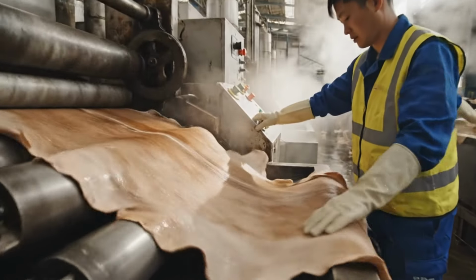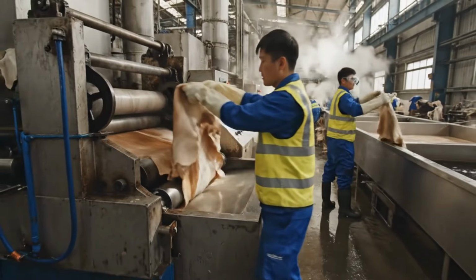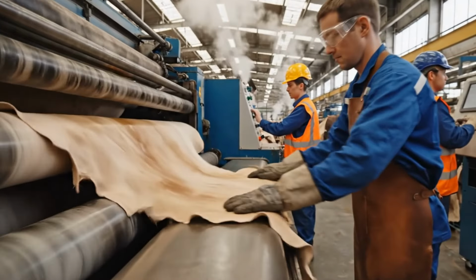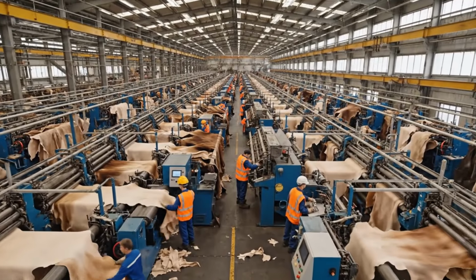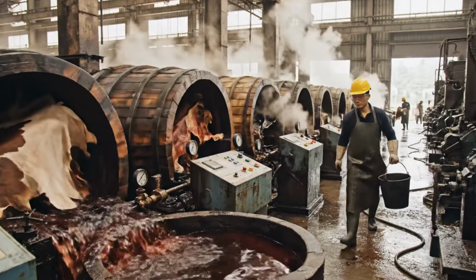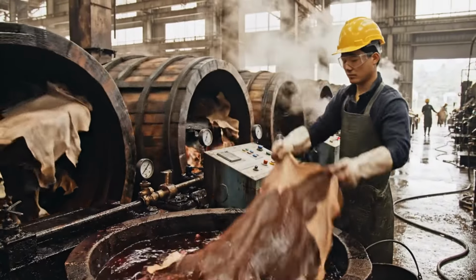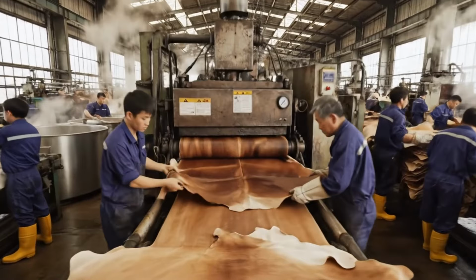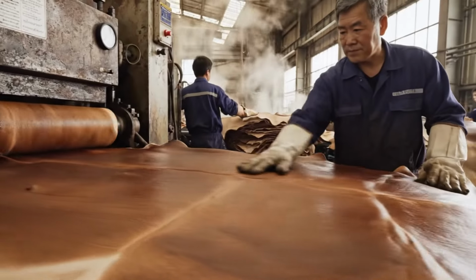This scene depicts step 79 of the leather production process. This scene depicts step 78 of the leather production process. This scene depicts step 77 of the leather production process. This scene depicts step 76 of the leather production process.